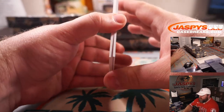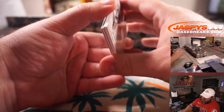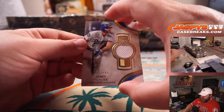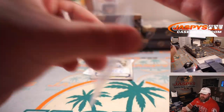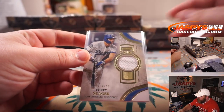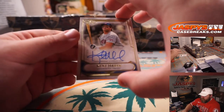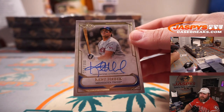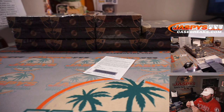So two autos, one relic card per box on average. We've got a redemption on the back. We're starting off with Corey Seager. That is 143 out of 299 for the Dodgers. That's part of the random number block. Spot three is PJ McNeely. And we've got Kent Herbick for the Twins, 216 out of 300 auto. Minnesota Twins is Mark Costanzo.